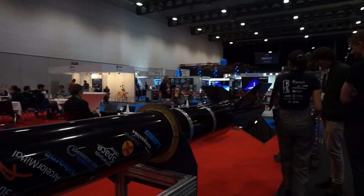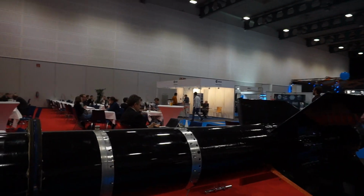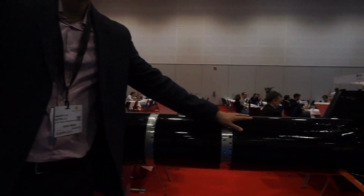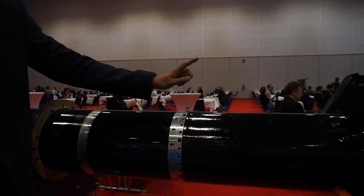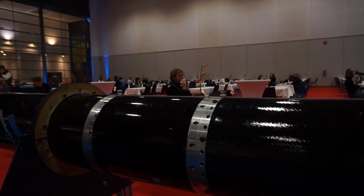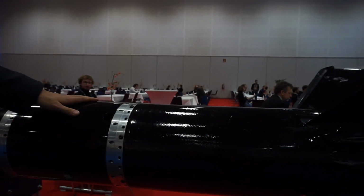And you can see here that it's also a hybrid rocket. So this part is the oxidizer tank, and this part down here is the combustion chamber. And here's where they have basically a paraffin grain, similar to what our design is. And they're basically going to push the nitrous oxide into the combustion chamber, and that's how the hybrid rocket functions.